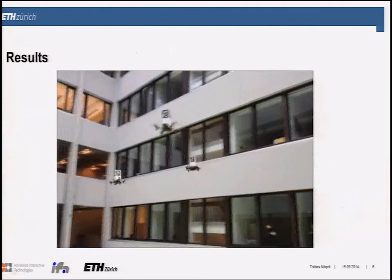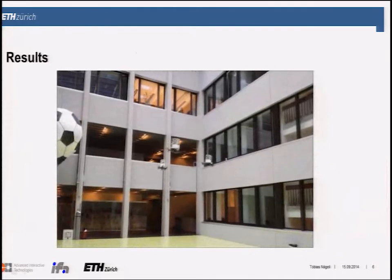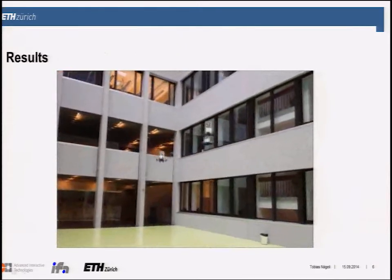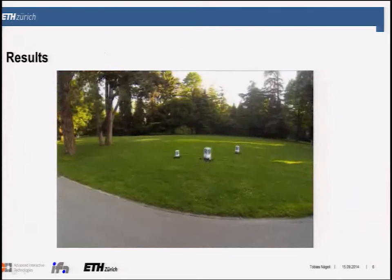This video shows our proof of concept system flying indoors. Here only the center of gravity is steered with a remote control, whereas the algorithm stabilizes the formation. The agents can also perform dynamic formation changes. We also tested our system in an outdoor environment.